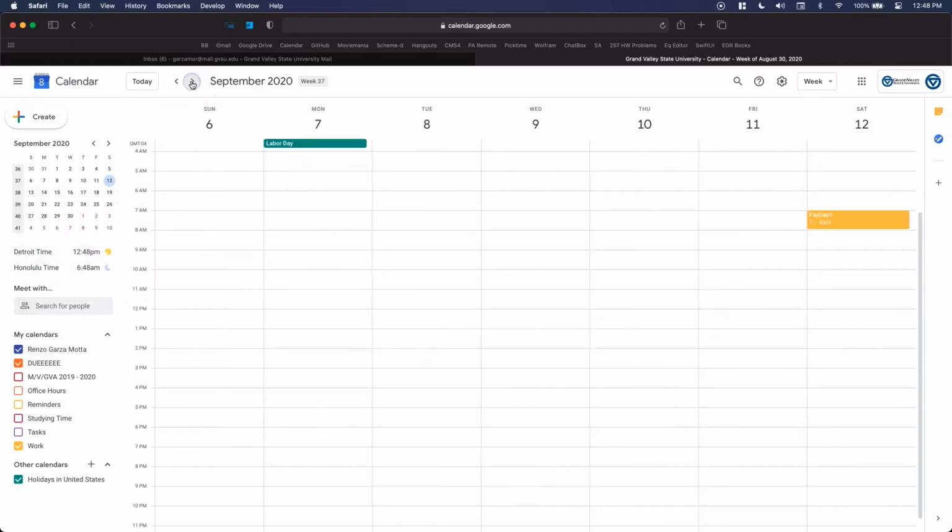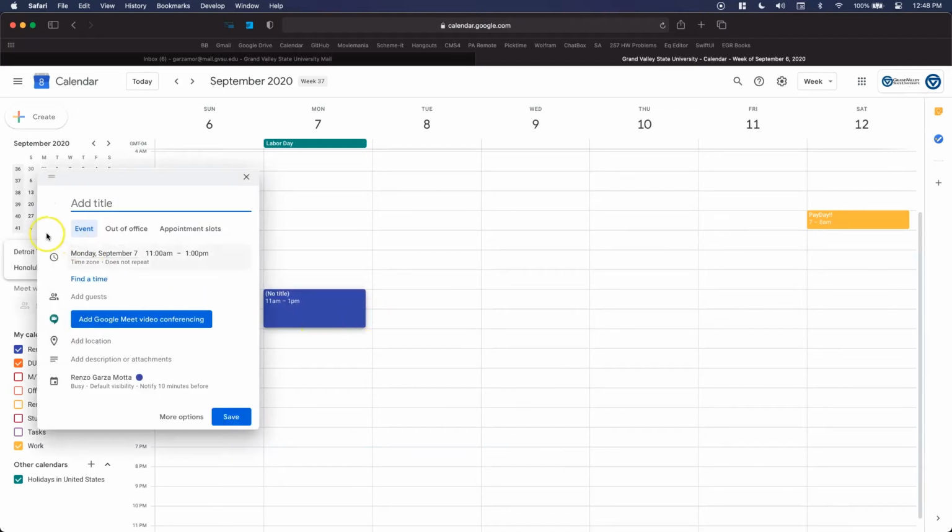But we can just go ahead and move to a different week to show you how you can start doing this yourself, right? So we can expect throughout the semester you can have a Monday, Wednesday class at, say, 11 a.m. So you can just see here you have 11 a.m., and start clicking here and then drag it, say it's a 2-hour class, and you have different options, right? So add title, this is going to be class time, and we can go into more options.